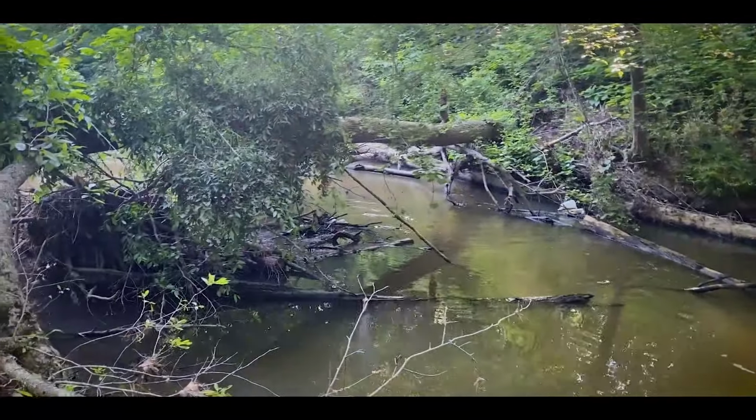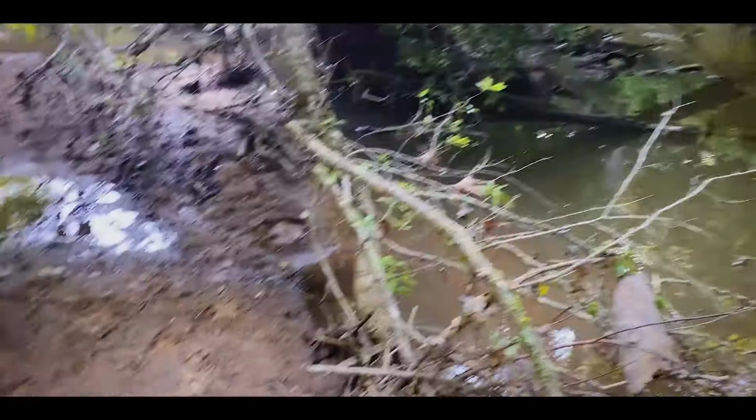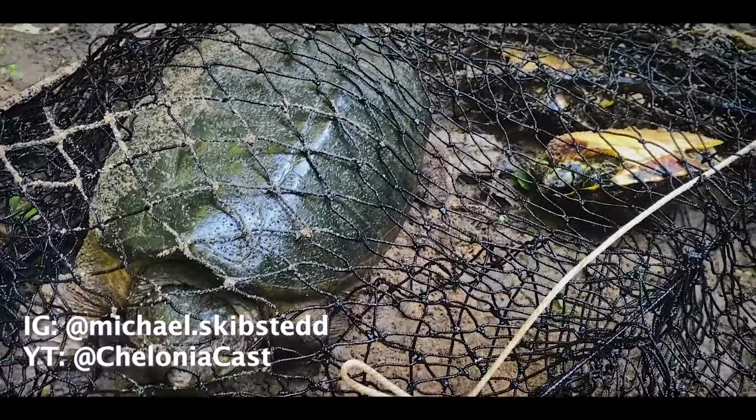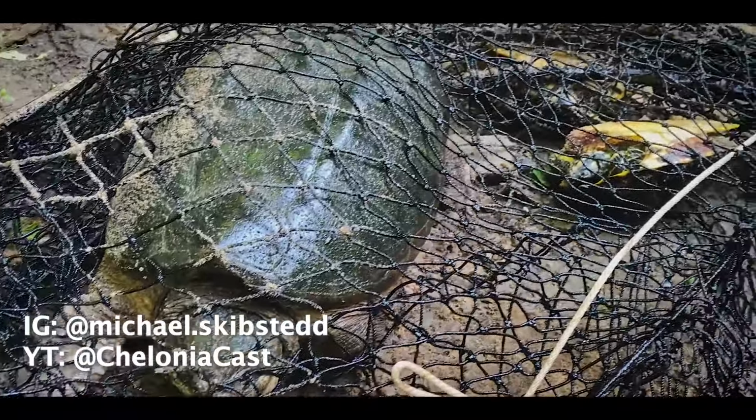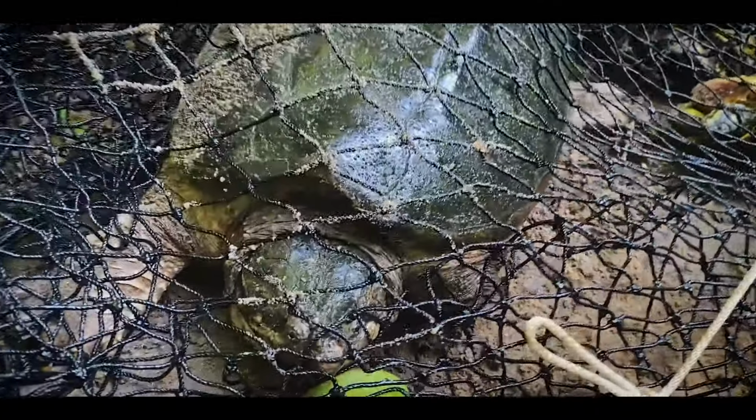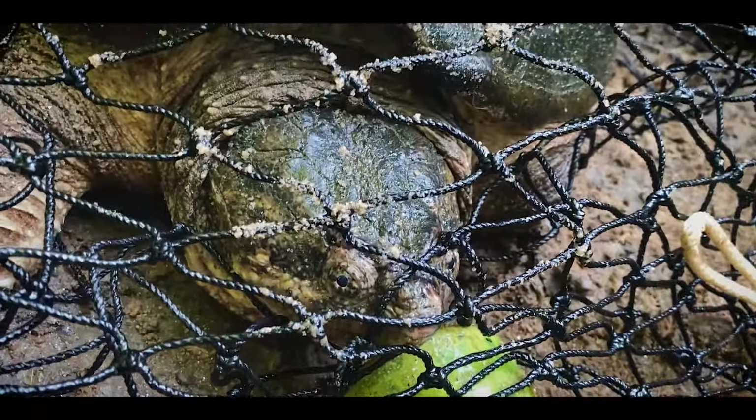All right, so just pulled our next trap out of this mess. And inside of it is this mess. It is not fun taking a common snapper out of a hoop net. And we also got two yellow-bellied sliders, as always. Hello. Hello.